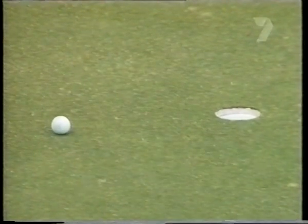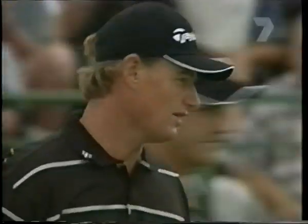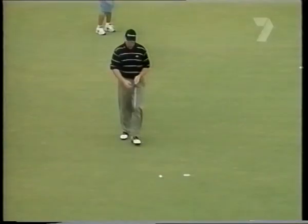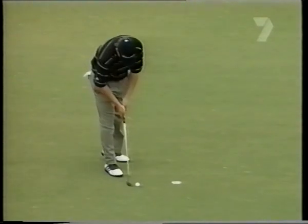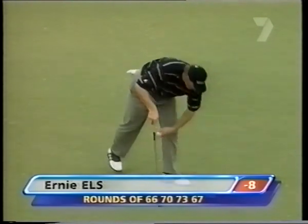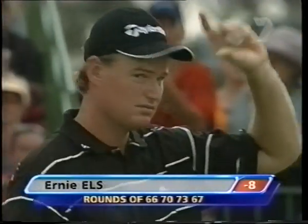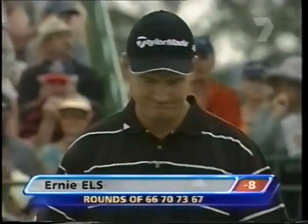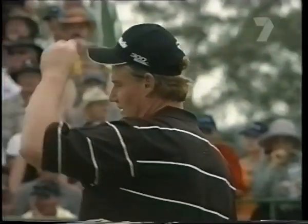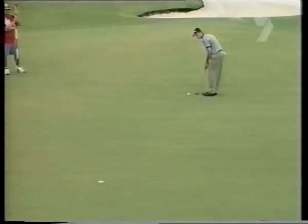Finishing putting much better at the end. It's been a fine comeback, but he had to wait 12 holes before he notched his first birdie. And then he had three more and an eagle. And in the end, a 67. He led the tournament after round one, but really didn't quite hold enough putts when it really mattered. Good tournament for him, though.